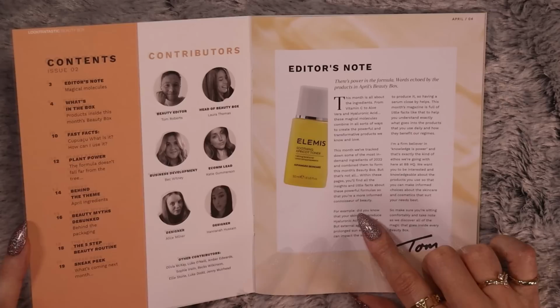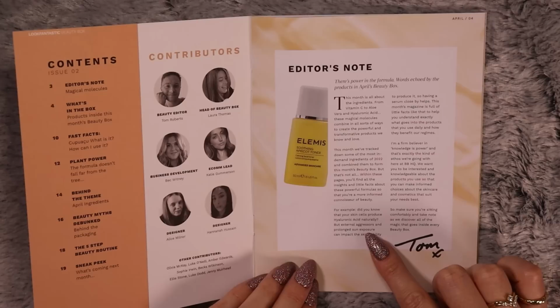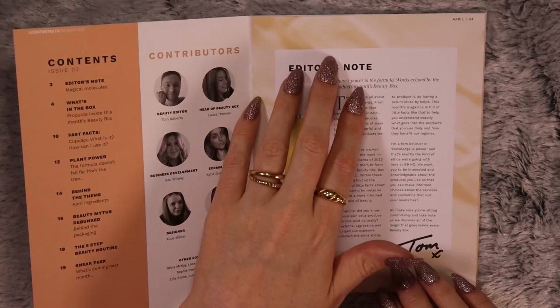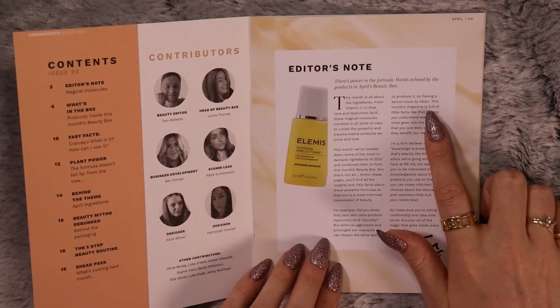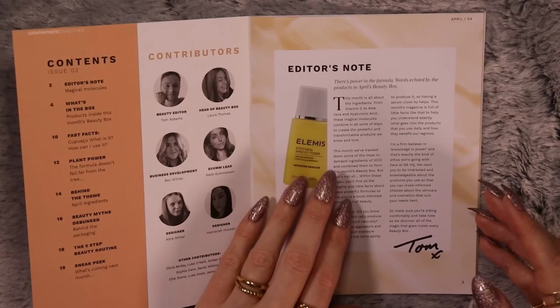For example, did you know that your skin cells produce hyaluronic acid naturally? But external aggressors and prolonged sun exposure can impact the skin's ability to produce it. So having a serum close by helps. This month's magazine is full of little facts like that to help you understand exactly what goes into the products used daily and how they benefit.